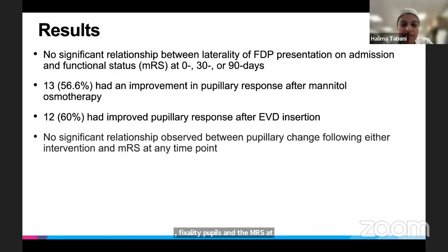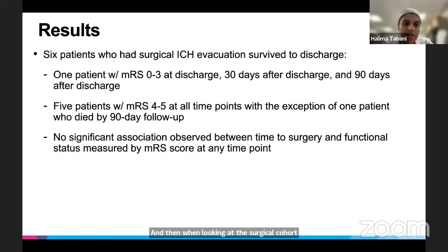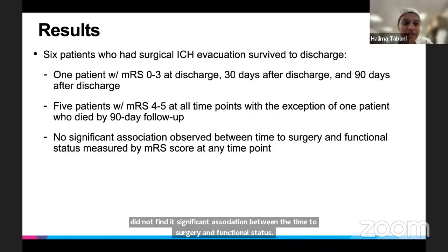And then when looking at the surgical cohort, we can go to the next slide. We had six patients who underwent surgical evacuation, and most of them had MRS 4 to 5 at all time points, with the exception of one patient who died at 90-day follow-up. But again, given our small sample size, we did not find a significant association between the time to surgery and functional status as measured by MRS at any time point.